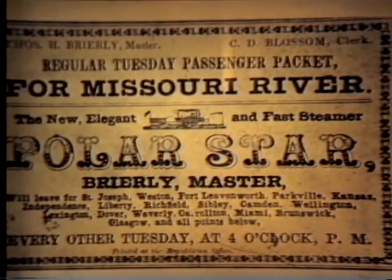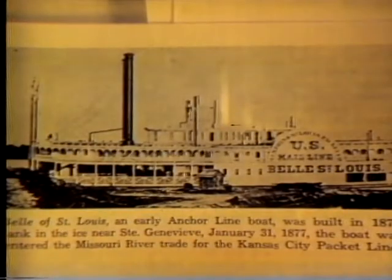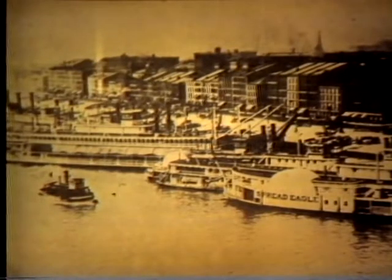In the next picture, we see an example of one of the early packet boats that operated on the river. Then in the next picture, we see the waterfront at St. Louis in the late 1870s, when river navigation was extremely important.